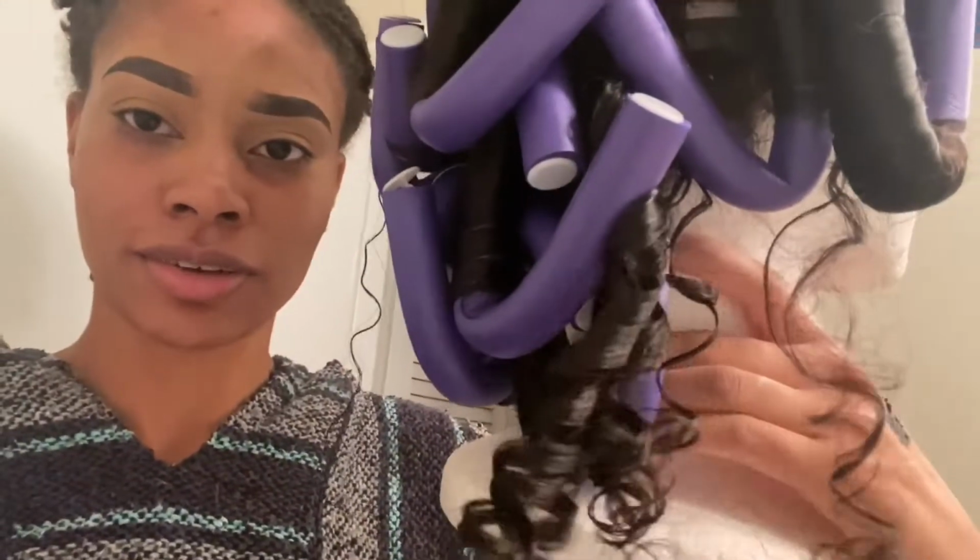But this is the wig. The curls came out cute. I'ma just go ahead and put on this wig.